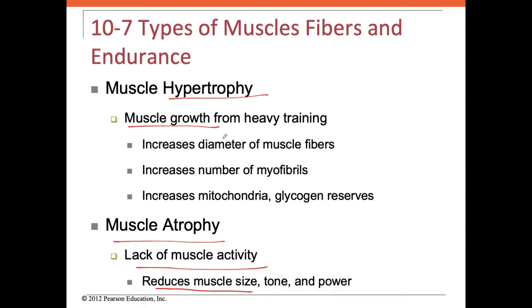When you exercise, you increase in diameter, you increase in the number of fibers, and you also go through what's called mitochondrial biogenesis. You increase the number of mitochondria through exercise, and that gives you more energy. So the couch potato is always tired, and the one that's always exercising and on the go has lots of energy. That's the beauty of movement. Keeping your body in motion creates lots of mitochondria, creates lots of energy.